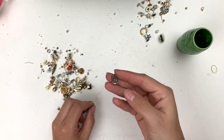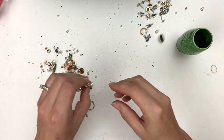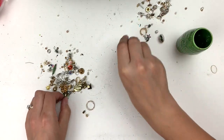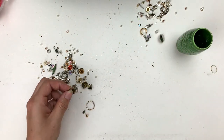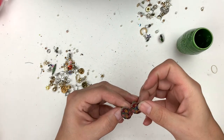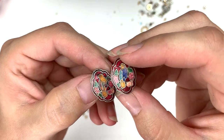Here's a piece off that other piece. They went somewhere. I don't know. Okay, there we go. One of those. Oh, yay, the other cloisonne. Oh, I'm so thrilled. All right, I'm so glad to have a pair of those. They're so pretty.